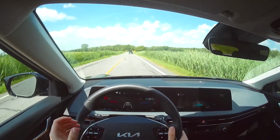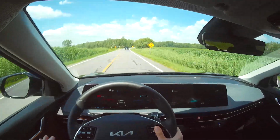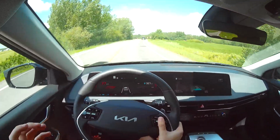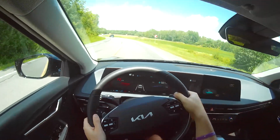And I'm sure that this, as a winter vehicle, would be excellent, just absolutely excellent. Because of the all-wheel drive, I'm not sure how the rear wheel drive would be in a winter environment, especially in a harsh winter environment like we have here in Canada, in Quebec.